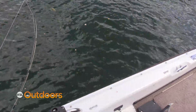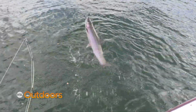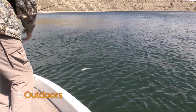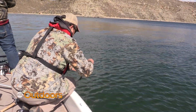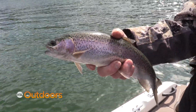It's important to remember the regulations here are designed to protect the fishery from the overpopulation of Utah chubs. At Strawberry, there's a slot limit on cutthroat trout. Any cutthroat caught between 15 and 22 inches must be immediately released. You're allowed 2 cutthroat under 15 inches and 1 over 22. The limit is a combination of 4 trout total that includes kokanee.